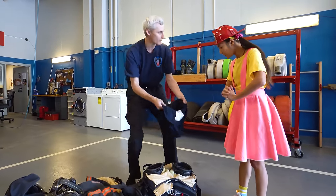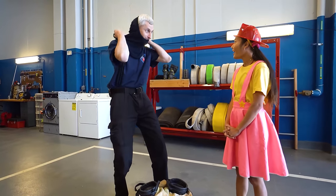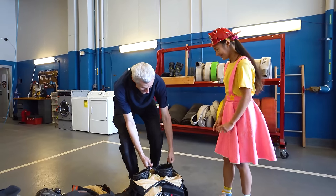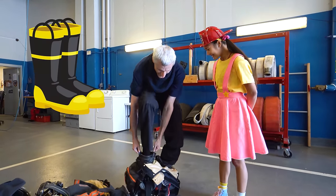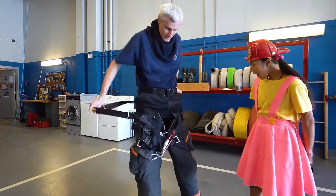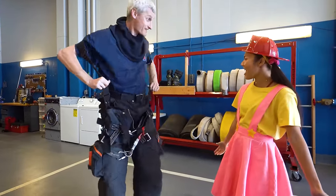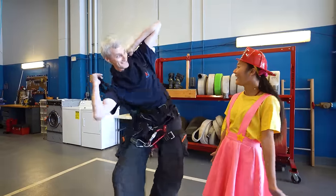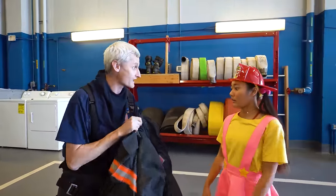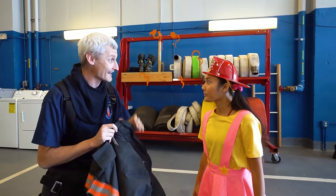So I'm gonna put my hood on first, like this. Keeps my ears safe. And it looks really warm. Now I got my boots and my pants. Look at that. I'm gonna pull these suspenders up. And I got my pants. These are fire pants. It's a jacket. It's a special jacket, Ellie. It's a fire jacket. It keeps me safe from smoke and heat.